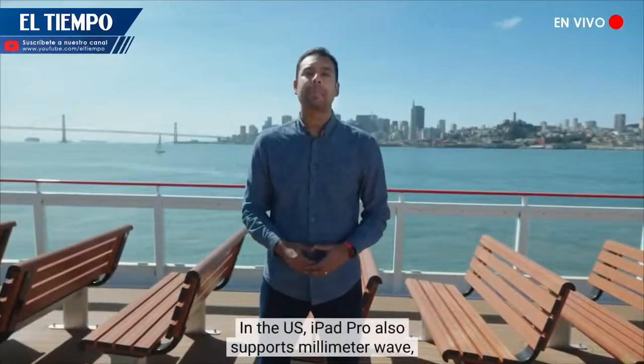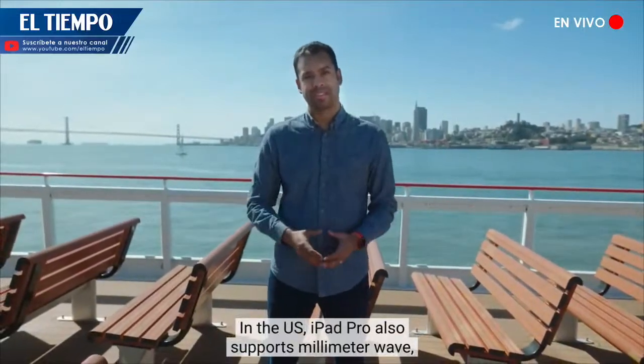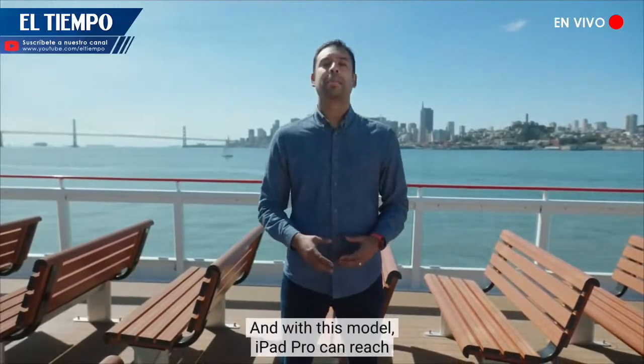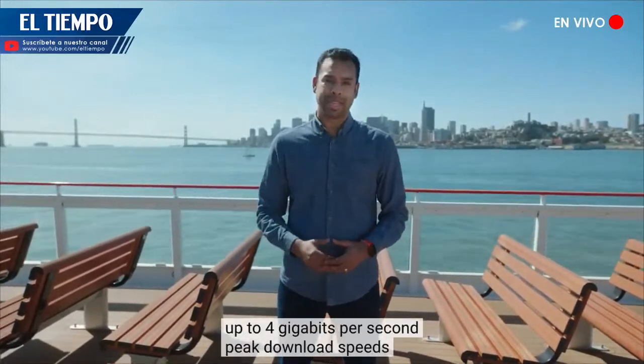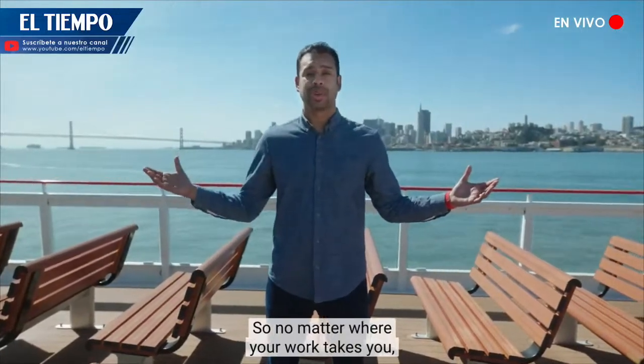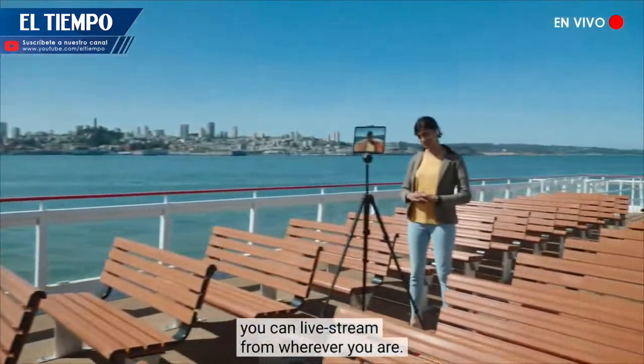In the US, iPad Pro also supports millimeter wave, the high-frequency version of 5G. And with this model, iPad Pro can reach up to 4 gigabits per second peak download speeds in ideal conditions. So no matter where your work takes you, you can live stream from wherever you are.